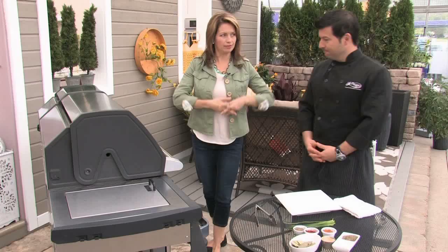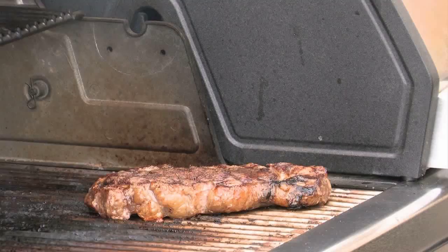Welcome back to Terra at Home. We're back here with Chef Mark from La Piazza Allegra, and we're doing some summer grilling here. We have a beautiful steak on the barbecue, and shall we take a look? It's fantastic. It looks good. You've done a very nice job. I did tell you I was going to teach you a little trick. It's a little bit silly, but it does work.